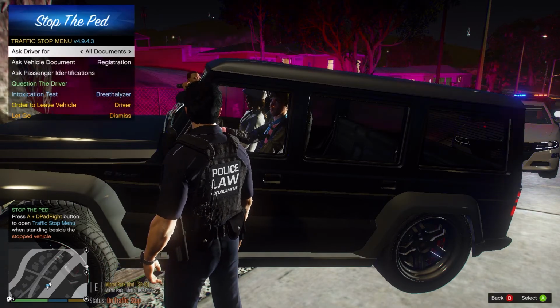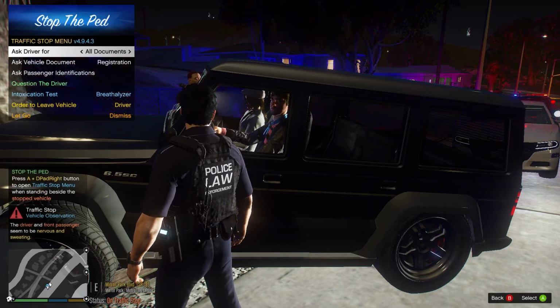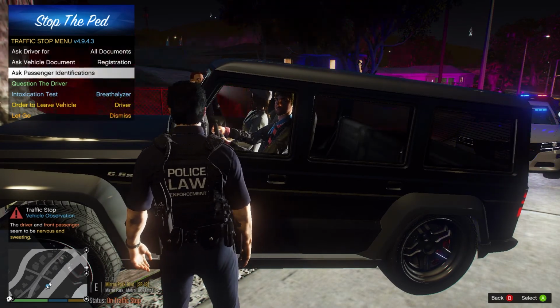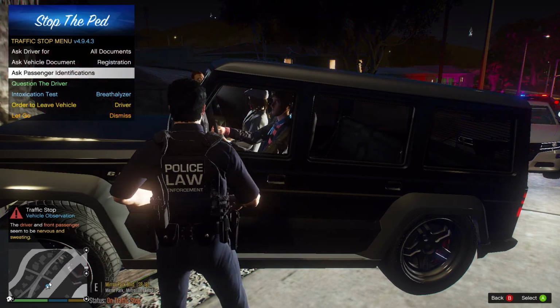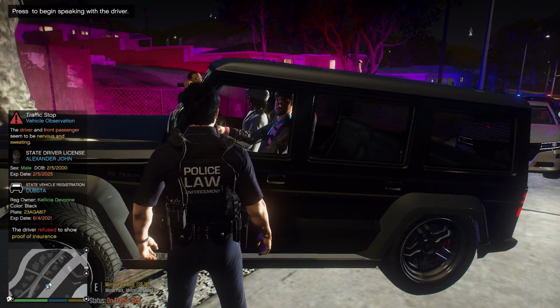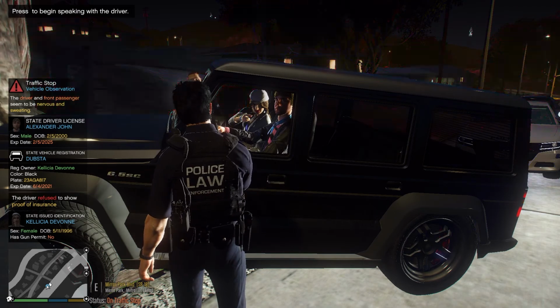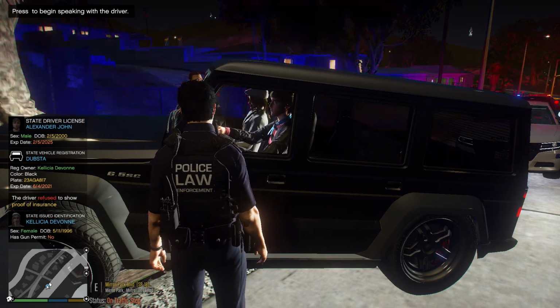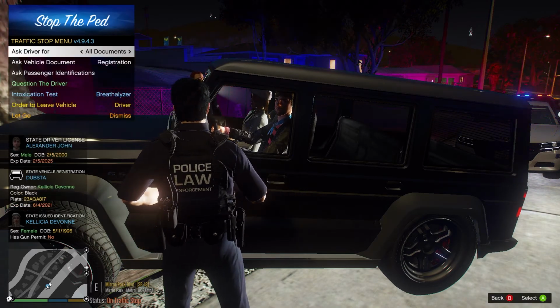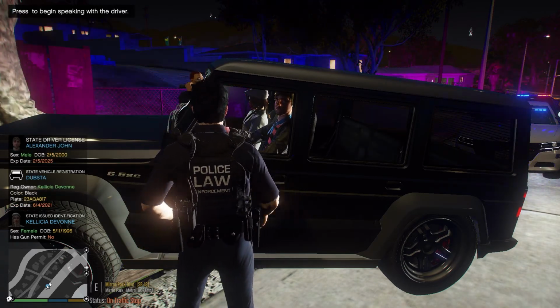Hey, how you doing, sir? Officer Vehemo with the LSPD. Can I get your license, registration, proof of insurance, please? Let's see some ID, huh? Ma'am, can I get your ID as well? Militia Devon, she's the owner of the vehicle. Alexander John. Hey, do you guys mind stepping out of the vehicle for me? Yeah, both of you.